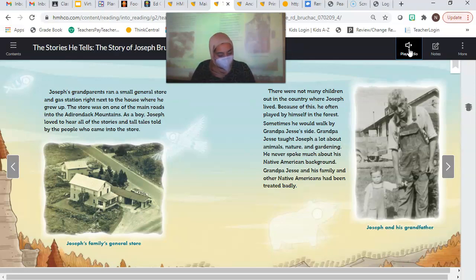What effect did where Joseph lived have on his life? Where did he spend most of his time? In the store. Very good. In the general store that's next to their house, because that's where his grandparents worked. He wasn't going to stay home alone. And the people who came into the store told him stories and tall tales that Joseph loved to hear.